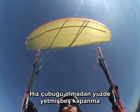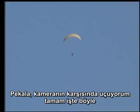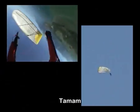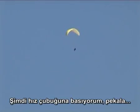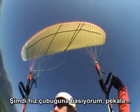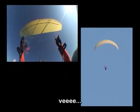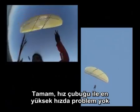75% collapse, normal without accelerator. Okay, I fly in front of the camera. Okay, like that. No problem. And stop. Okay. Now we'll pull down the accelerator. Okay. Full speed accelerated. Okay. And stop. Okay. Full speed accelerated, no problem.